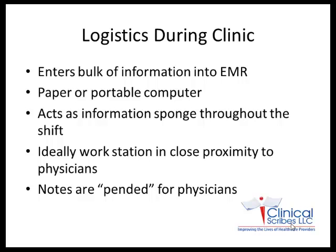So, logistics during the shift. The scribe will generally enter the bulk of information into the EMR. This can either be a portable computer, or they can use shorthand on paper and enter it into a computer at a workstation. They act as an informal sponge throughout the shift and will be at your side listening to your consultations, discussions with patients, and general interactions with staff, etc. Ideally, they work at a workstation that's very close to you, if not next to you. Generally speaking, for most electronic medical records, notes are then pended for the physicians to sign.